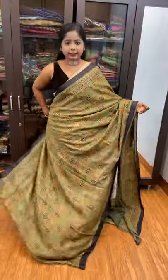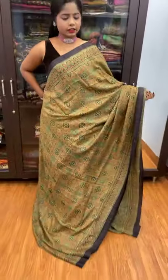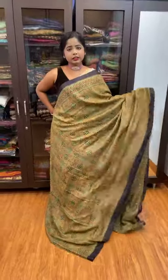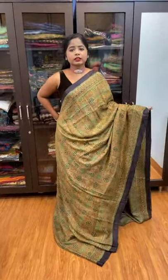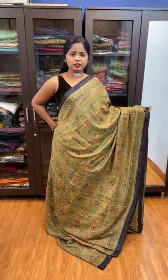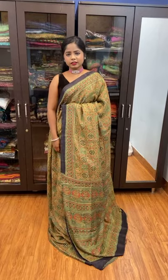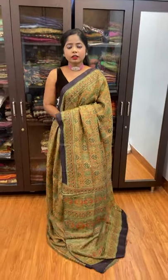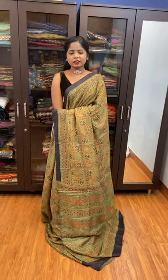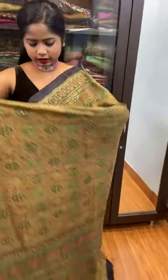There should not be any doubt about your tussar quality. It's amazing. Thank you, Manideepa ma'am. The quality of our tussar, we specially get the saris from our weavers, as these are all two-ply tussars, and we got this work, which is exclusive. These are all hatke saris. You won't find these saris anywhere in the market. So this is all our taste. We get all the saris done for us, and they are very exclusive and very rare.